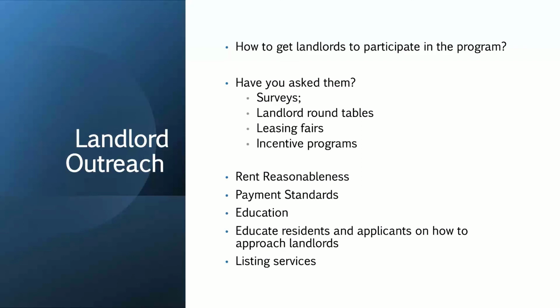I think a lot of the PHAs that I work with do use listing services, but many of them also use landlord bulletin boards at their central offices, or a listing of landlords who participate in the program and might have vacancies. What I would recommend is using online listing services, as opposed to providing a landlord with a handout of 40 landlords they could call, not knowing if there's a vacant unit or not. So it's important to provide a landlord an opportunity to list a unit, and an applicant or resident to use that same service to locate a unit, because that is mutually beneficial to both the landlord and to the resident.